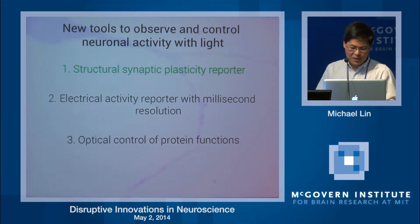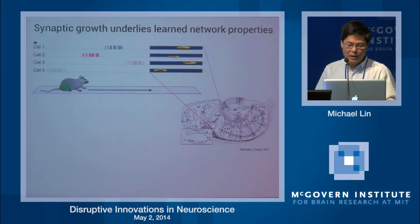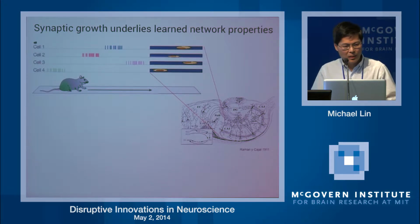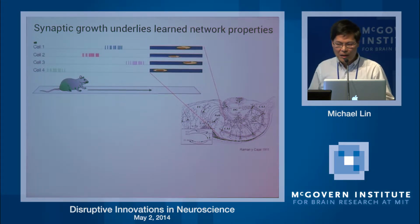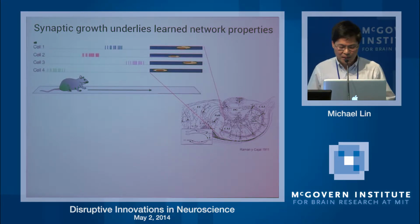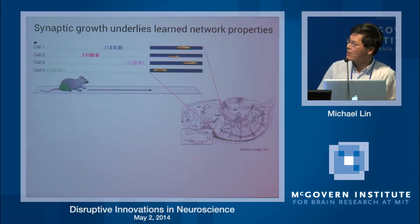So we'll start with the structural synaptic plasticity reporter. As many of you here are experts and much more expert than me, we know that synaptic growth underlies many learned network properties. So for example, in the hippocampus, everyone's favorite system, place cells emerge during exploration of a new space, and that emergence is thought to be due to synaptic strengthening at particular synapses, which is somewhat like LTP as we study in a hippocampal slice.